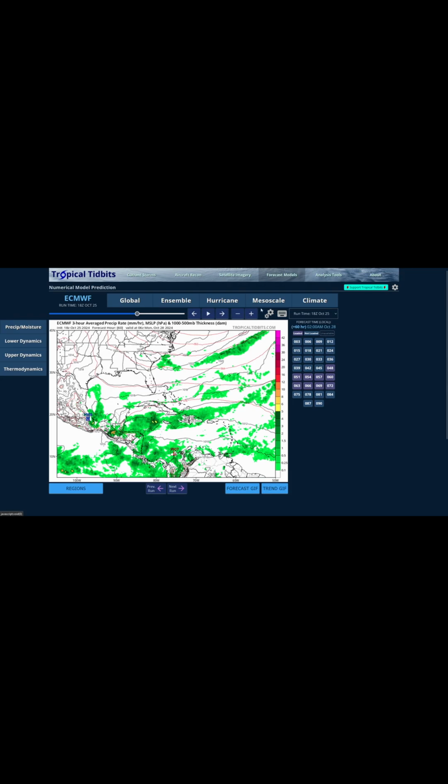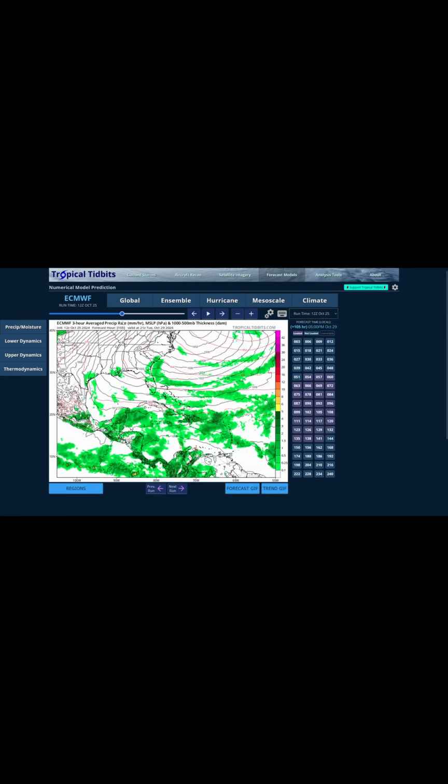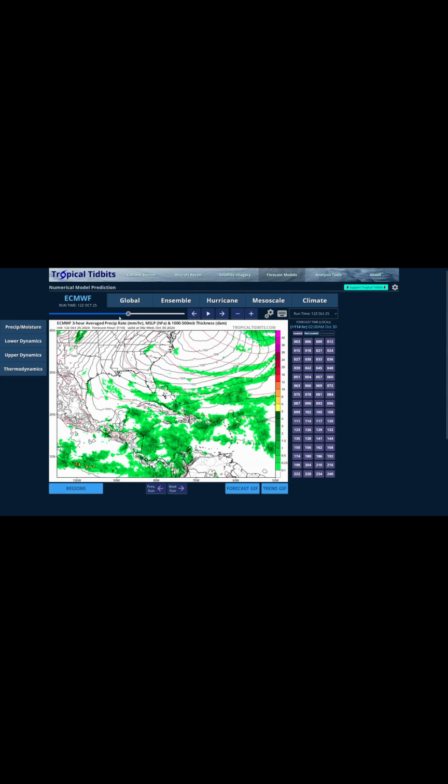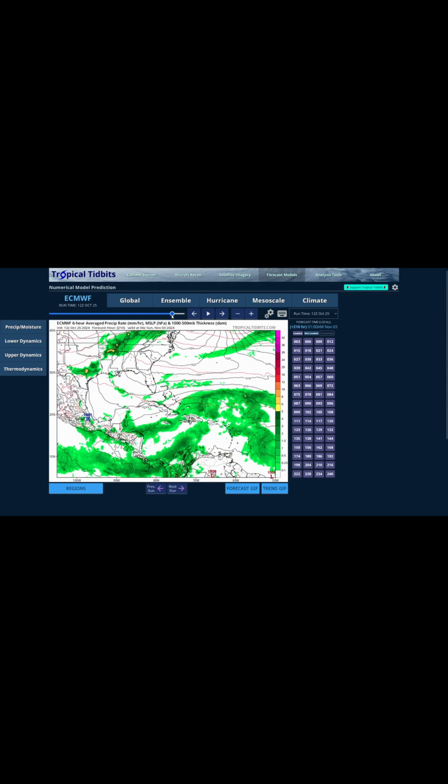So now we'll look at the European model. I'm gonna go to the 12Z. The European is not as certain that a system will form even by the middle of next week, and you still have plenty of moisture down here into the Caribbean as well. And then you might get an area maybe forming. It does have a low pressure that develops there, but it kind of just moves to the south, and then by that time, well out into the run, it's just not really that reliable.